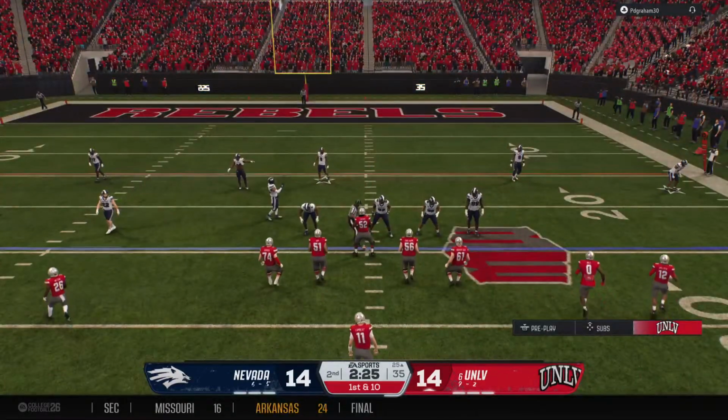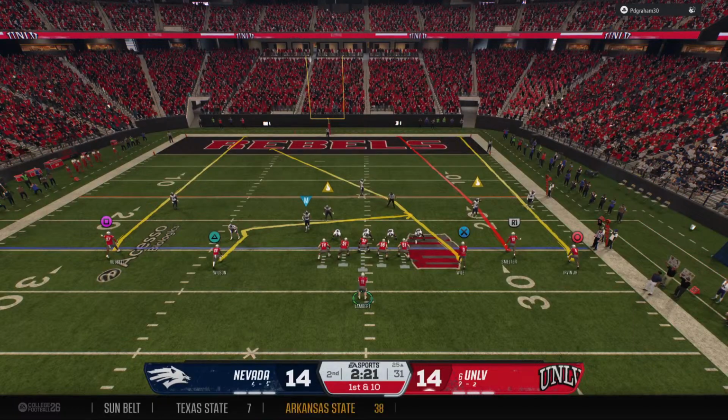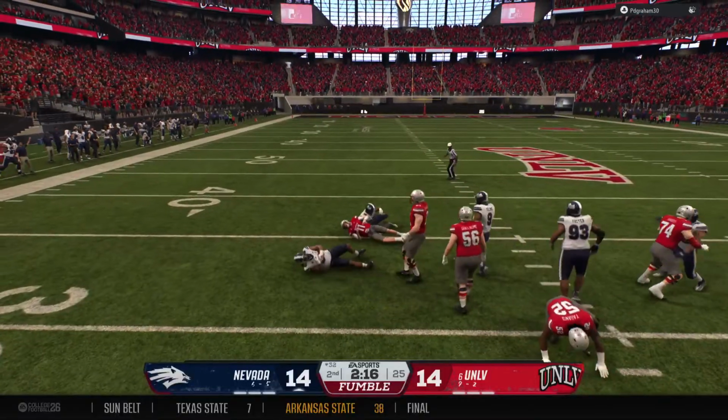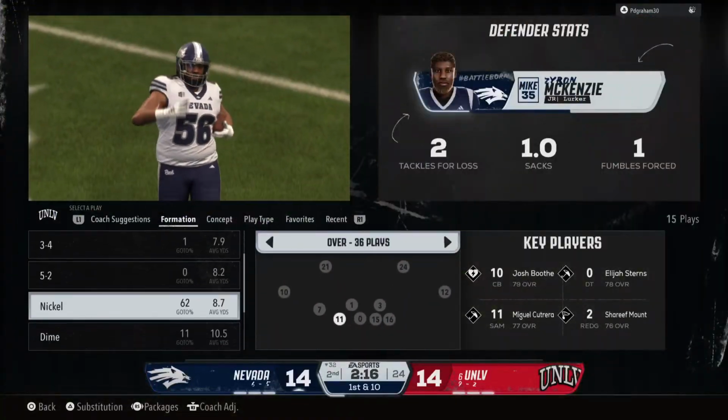And this defense, its head is spinning. And the Rebels have their offense in high gear. To the air on 1st down. And here's a fumble way behind the line. And the defense jumps on it, and they get that turnover.